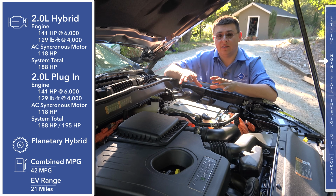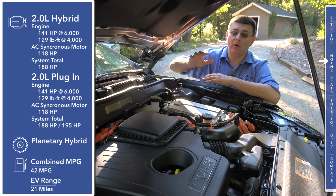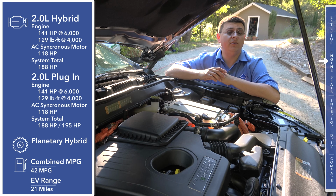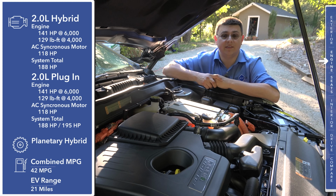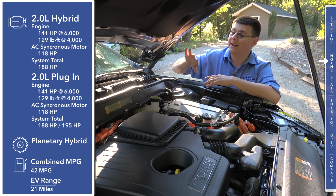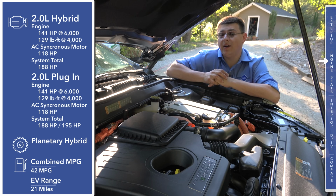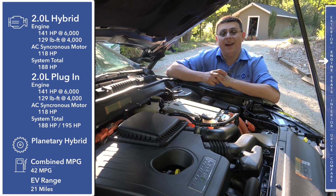It's a single planetary gear set and 2 motor generator units. In the standard hybrid Fusion, the motor generator units and the engine combine to give you 188 horsepower and 42 miles per gallon combined in the 2017 EPA cycle. If you get the plug-in model that we're testing right here, then we get a 7.6 kilowatt-hour lithium-ion battery pack in the trunk, up from 1.4 in the regular hybrid model, and that gives you 21 miles of electric-only range.